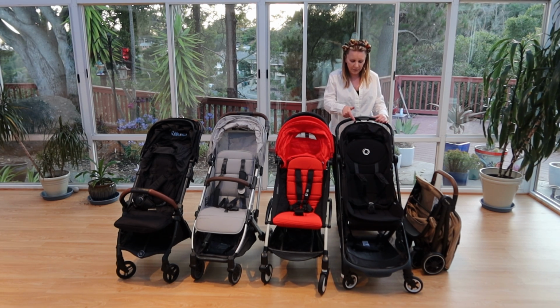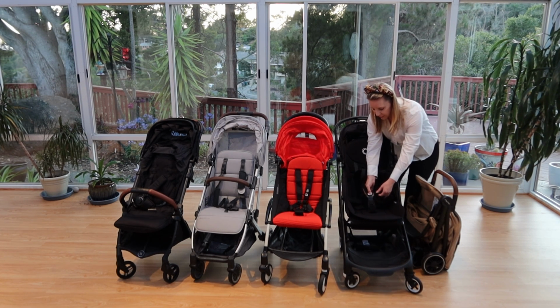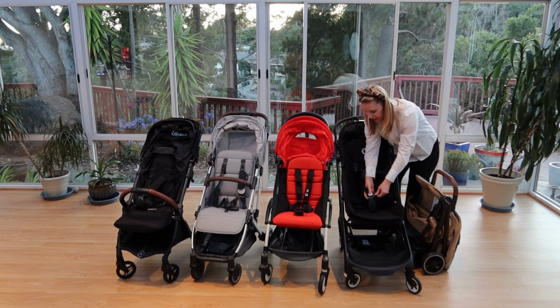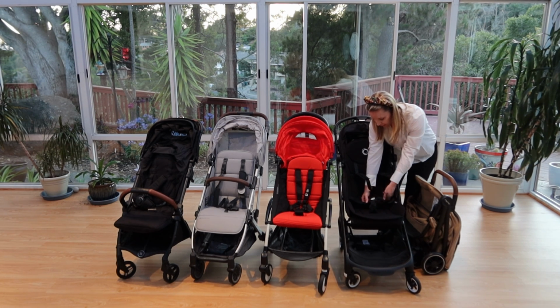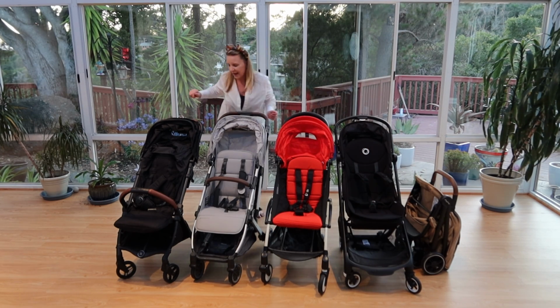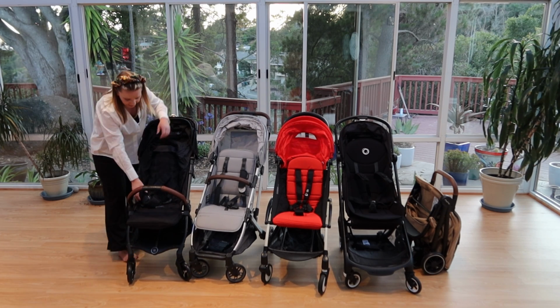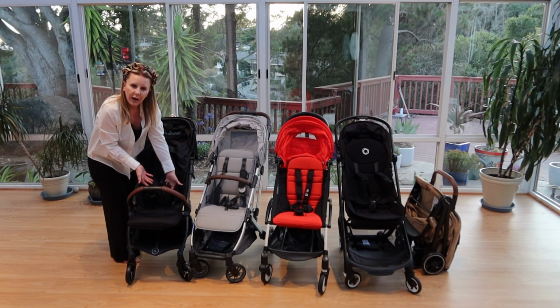A nice feature about this one is that the harness is going to be easy to get around the child's body. And this is an example of a non-puzzle clip buckle, meaning each piece buckles individually, so you can decide on what pieces you want buckled and which ones you don't. The Silver Cross, I'd point out on the end, does have a magnetic buckle, which is certainly really nice. Very easy to use and buckle up.